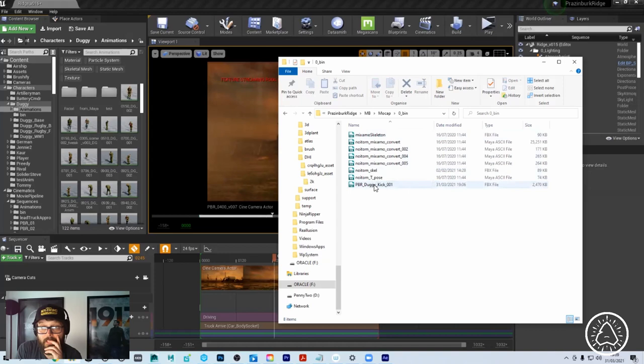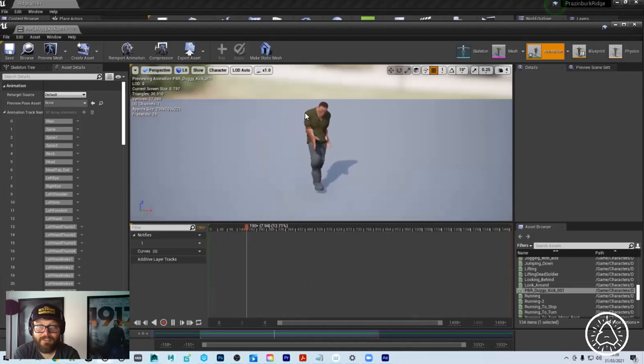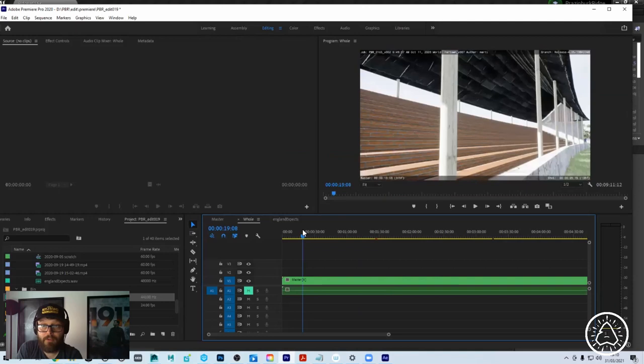So anyway, that Dougie kick thing's in it. So I'm just gonna drag this in. It's done. That's me fixing the computer, telling it to record. So let's do a shot in the rugby ground. So this is the shot that is the opener effectively.